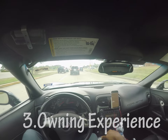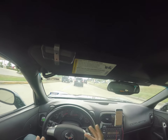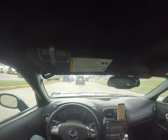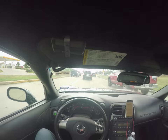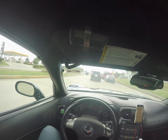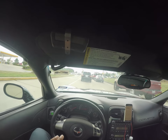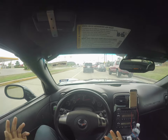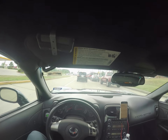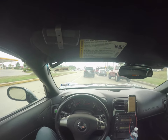So I bought this car about 2 months ago, and one word I could think of that could pretty much describe the buying experience is it's simple. When you go on the website or you download the app and you're searching for a car, if you don't know what car you want, they can help you. If you know what car you want, you can find whichever car you want.